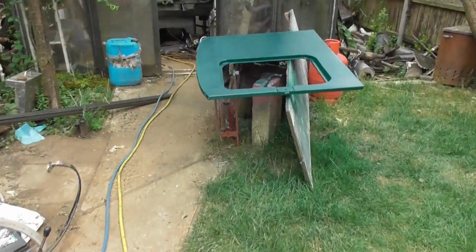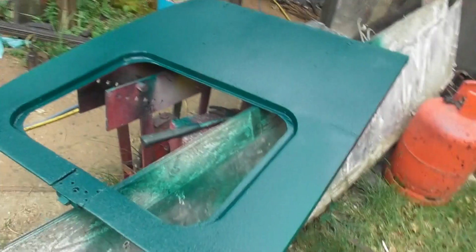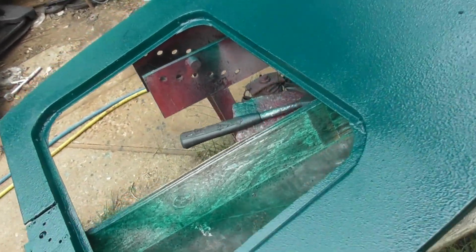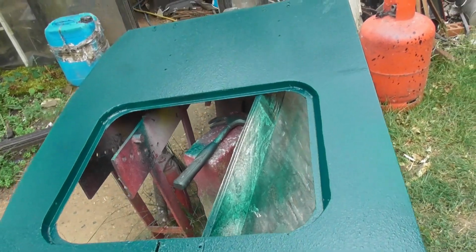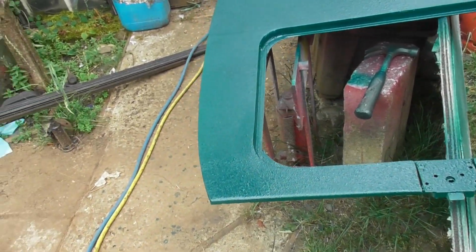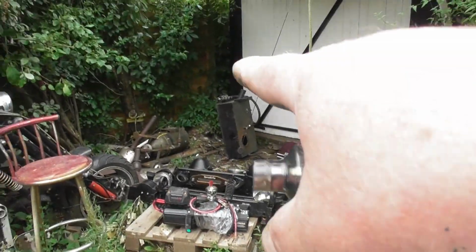So another 35 quid later. Well, that was actually 15 to do that because I used half a can, and if you look closely you can see where I've been with the gun. It's a bit of a hit and miss affair this. I watered it down as well deliberately because I didn't want that coarse look that I got on that stuff over there, and it came out okay. I'm happy enough with that.